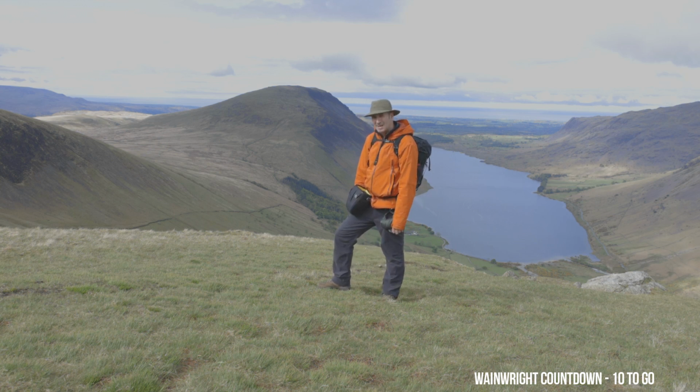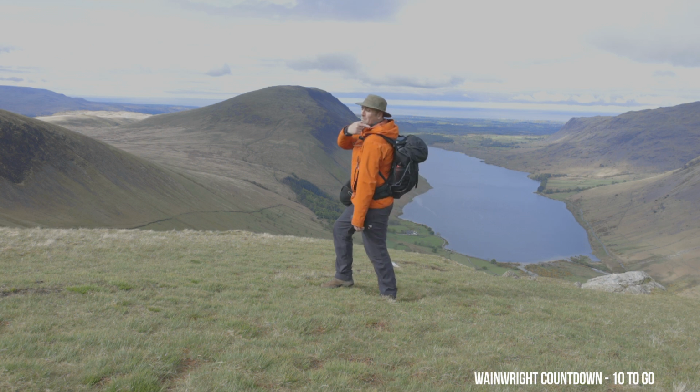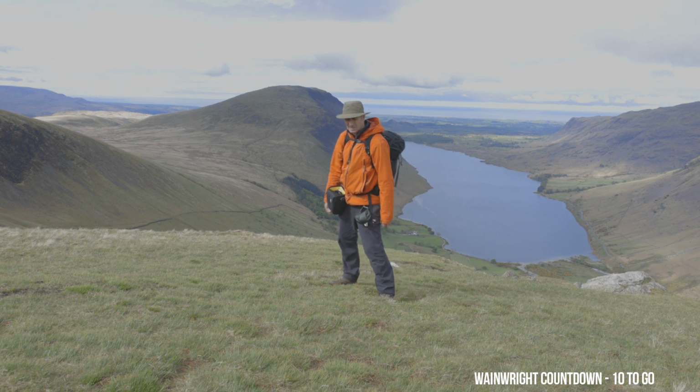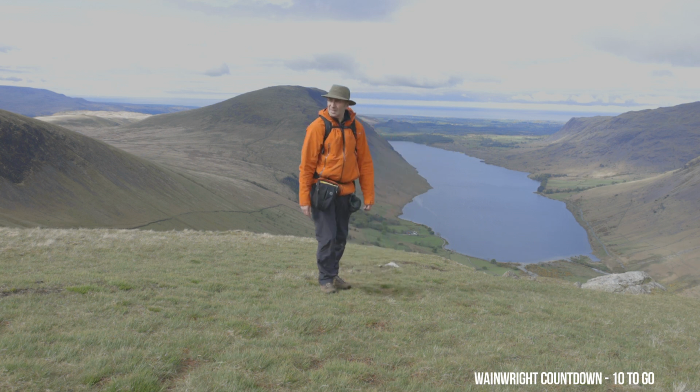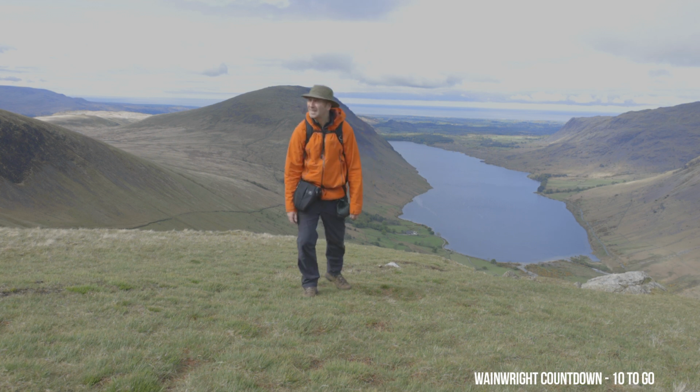It is steep, yeah. But with the aid of poles and stopping every so often, it's obviously made that bit easier. And of course, a lightweight bag makes a world of difference. Right, quick drink. Let's head up there, see what we can find.